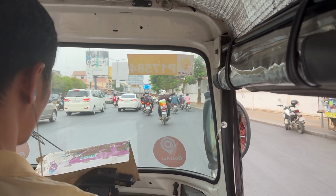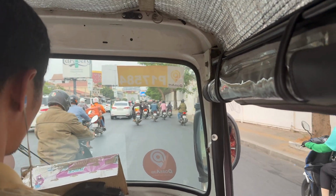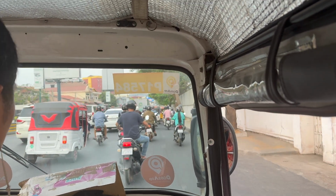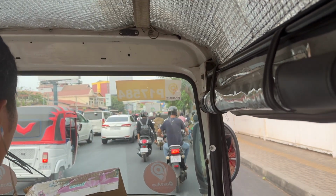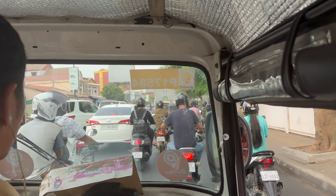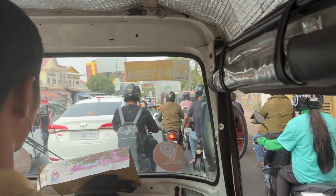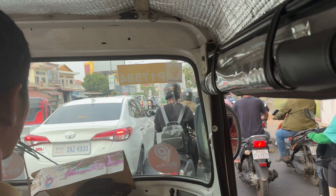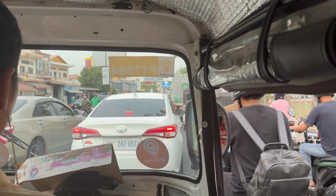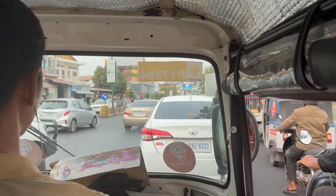So this is the issue that I have to deal with, and it's a major issue I deal with flying into any foreign country where they're trying to rip you off. You know what I mean? I know how much it costs because I've been here before. So I know how much a ride costs from the airport to where I'm going. 18,000, 19,000 riel. Like I said, it's about $4, $5. Not $9, not $10, not $12, not $15. Now, if it was in a car, I could understand that, but most of the time it's tuk-tuks.